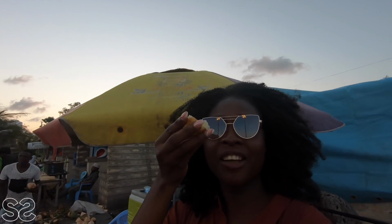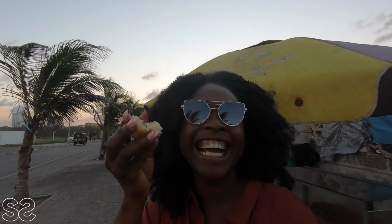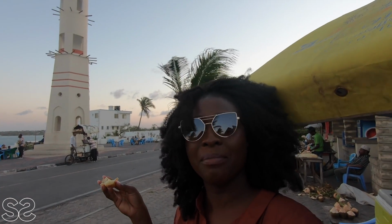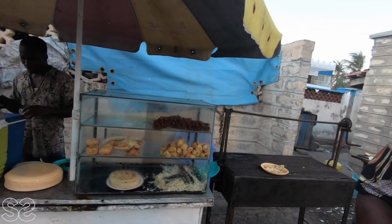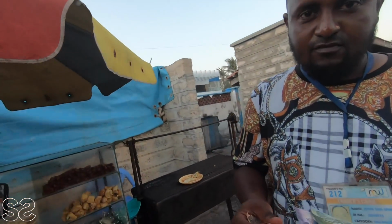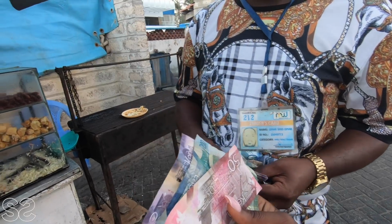So if you guys are a fan of this, it's called katlesi. It has a name like a Hebrew name. He is giving me the change. So what we got was 50 shillings, he's giving us 150. So he's giving us change. Most welcome.